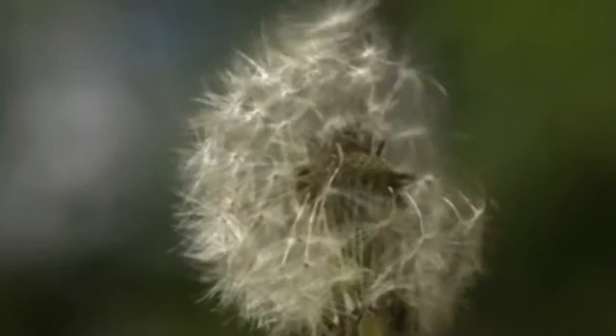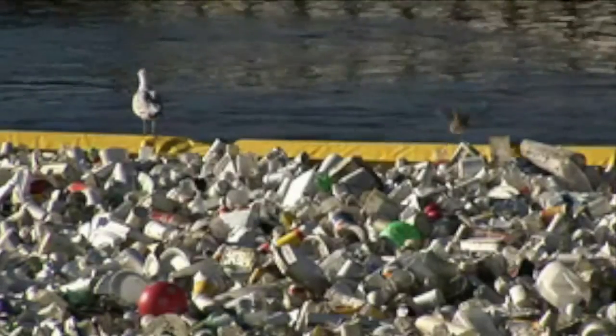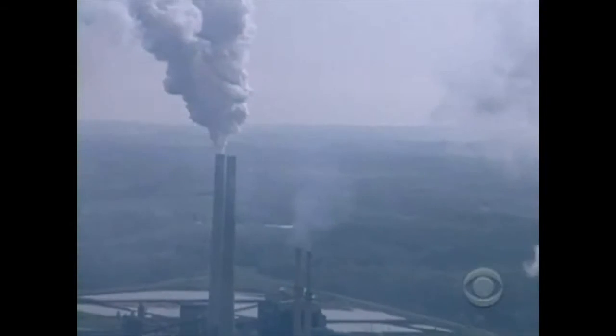Pollution: the presence or introduction into the environment of a substance that has harmful or poisonous effects on the environment, and even us. Pollution comes in a variety of different ways. It may come in the water, in the land, or even in the air.